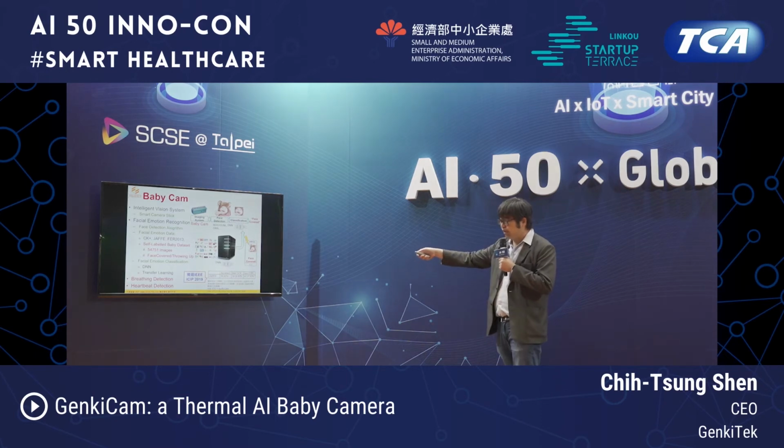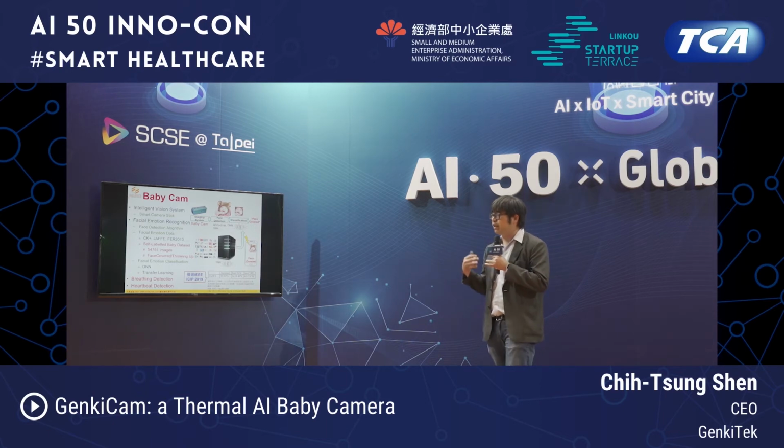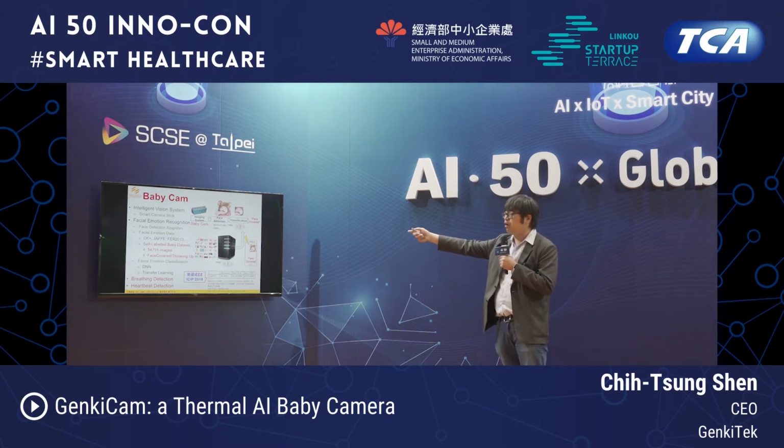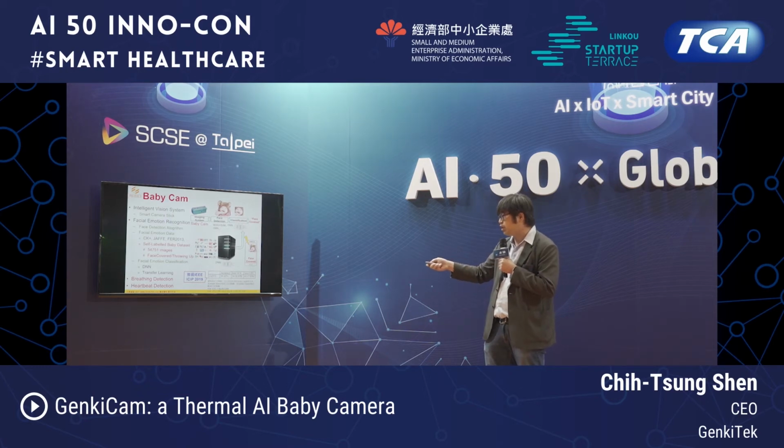Okay, and let's show how it works. First, we collect a lot of dangerous event images, and then we train them into a neural network, and we optimize this neural network and then put it into our baby cams. Currently we have collected more than 1 million babies' images, and then we use AI to train it. And our baby cam right now can also detect the temperature. So if the baby has a fever or even COVID-19, we can detect it and send a message to the parents or their babysitter.